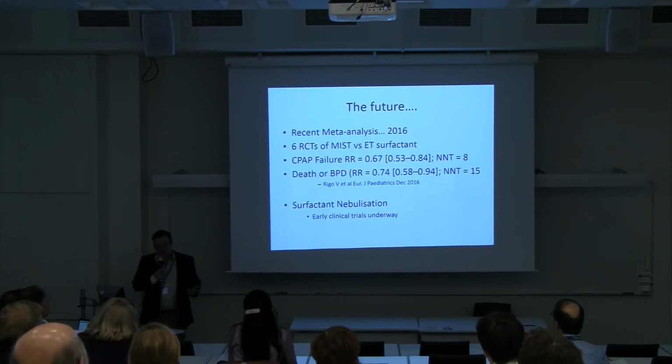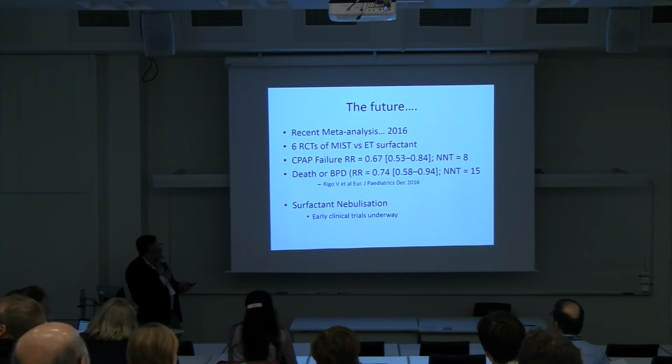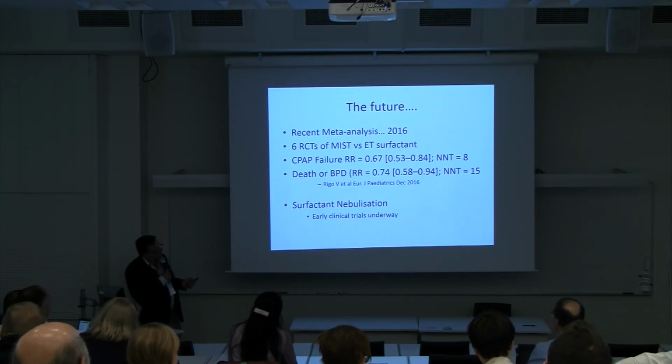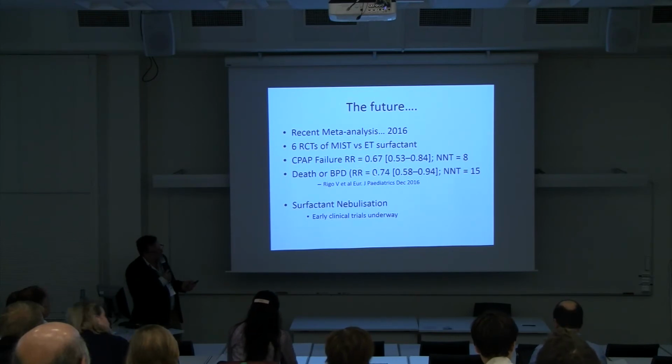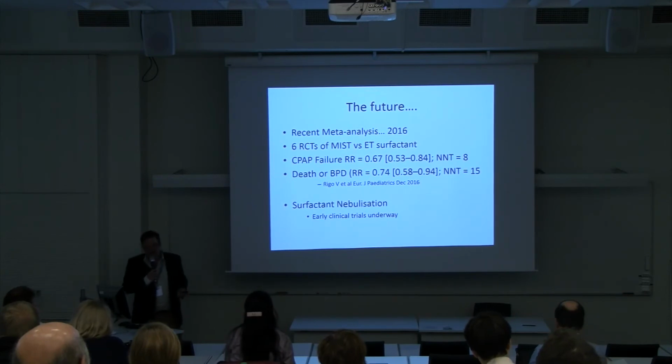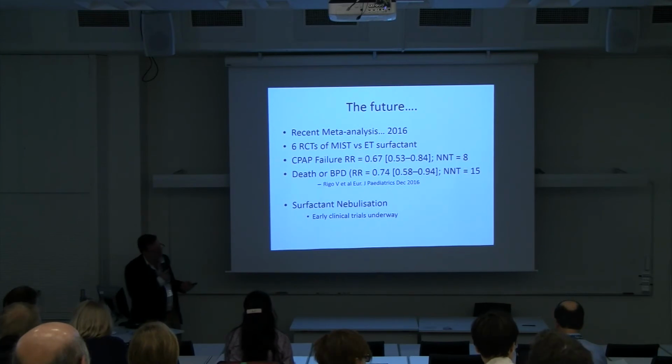So it's evolving, this area, and since the European guideline published 2016, there's been another meta-analysis of 6 randomized controlled trials published in the European Journal of Pediatrics, and it shows us that the minimally invasive surfactant method does seem to reduce the rate of CPAP failure, and also with a statistically significant reduction in the outcome of death or BPD. At the same time, there are early clinical trials underway looking at whether surfactant nebulization will be a reasonable alternative mode of getting surfactant in a minimally invasive way. So I think this is an evolving area, and hopefully there'll be more in the next guidelines published.